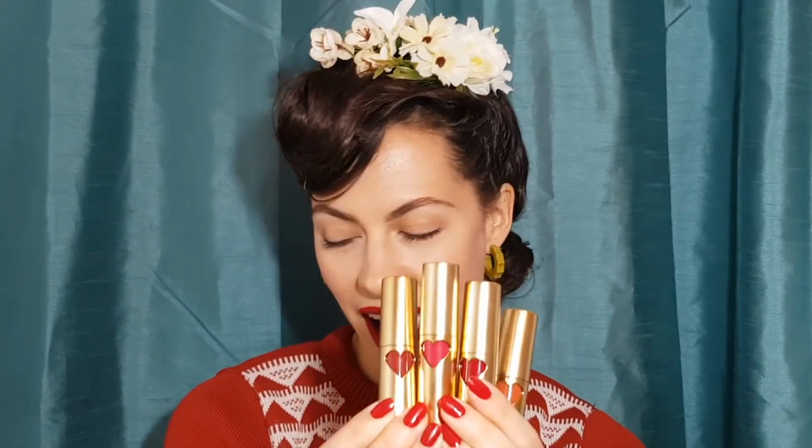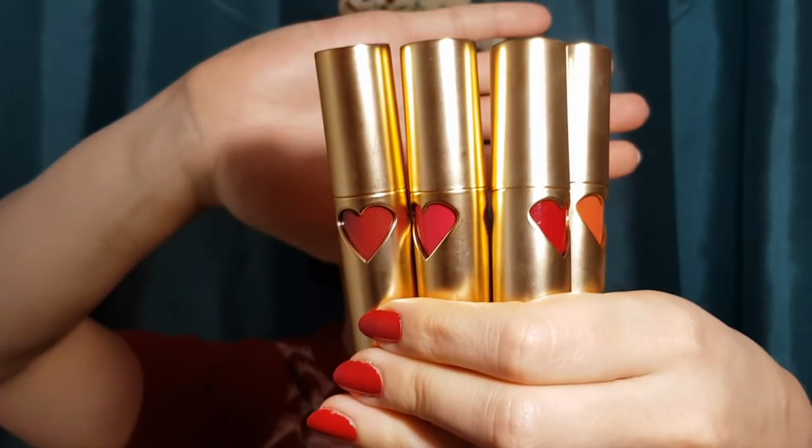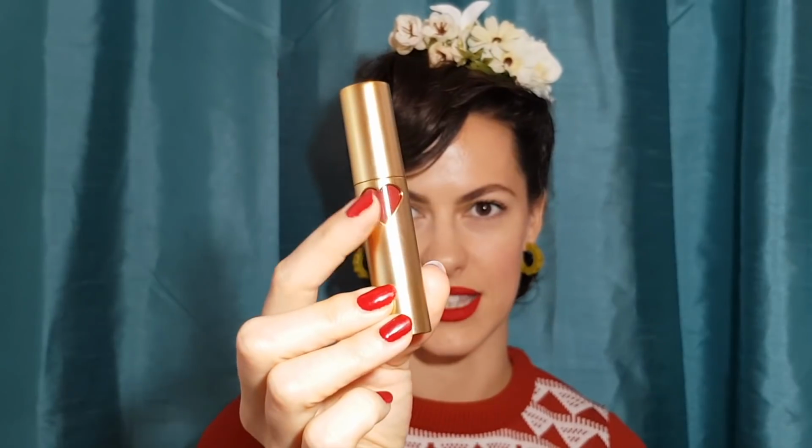The first thing I will say is that the packaging is freaking adorable. Check it out. I hope you guys can see them okay. I hope they're focusing. See if I can juggle them in one hand and show you. They've got these gold retro style tubes with a little heart and you can see the lipstick color through it.